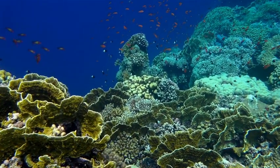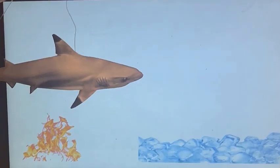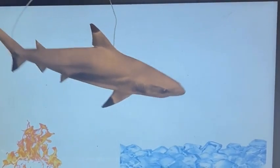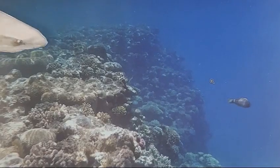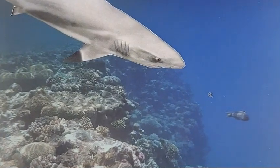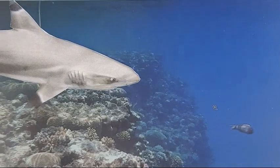With water temperature, they can tolerate about 59 to 86 degrees. They're ectotherms, which means they regulate their temperature through their surroundings, so if water temperature gets too warm, they will move to cooler areas. In terms of depth, sharks prefer shallower water and are mainly found in depths ranging from 2 to 20 meters, which is why the coral reef ecosystem is perfect for them.